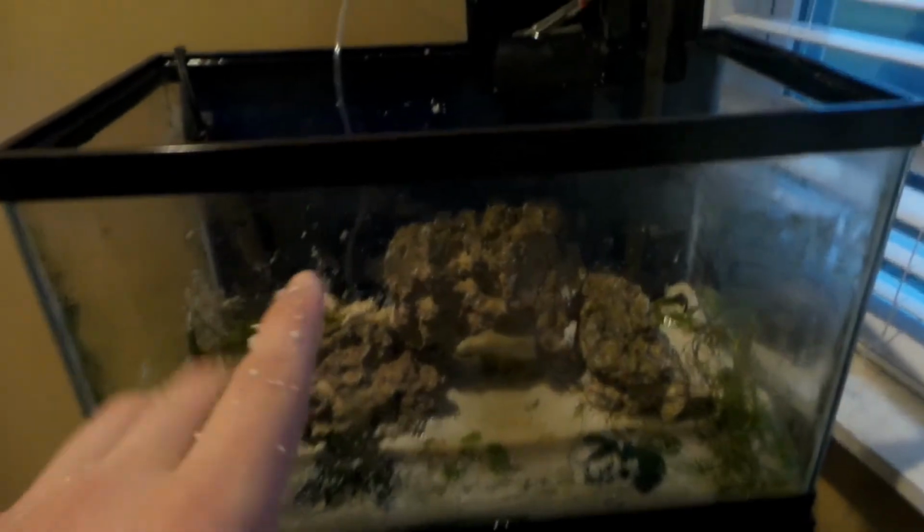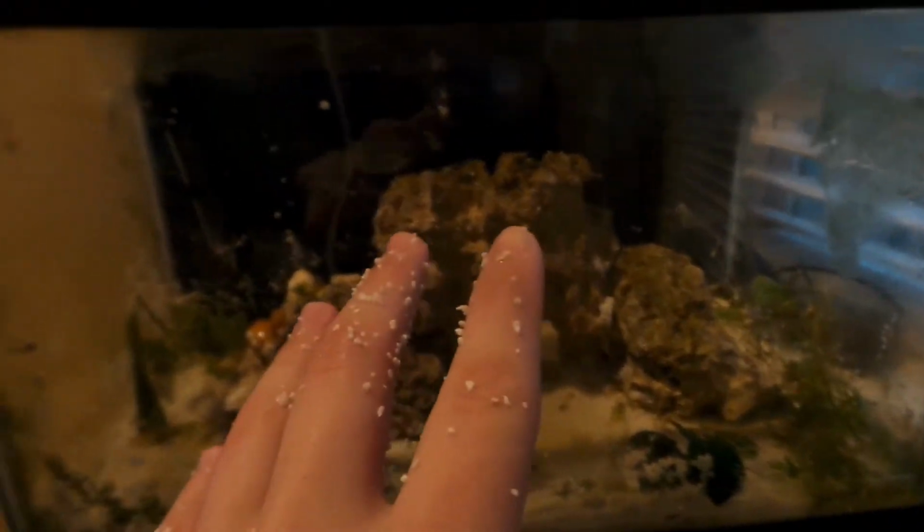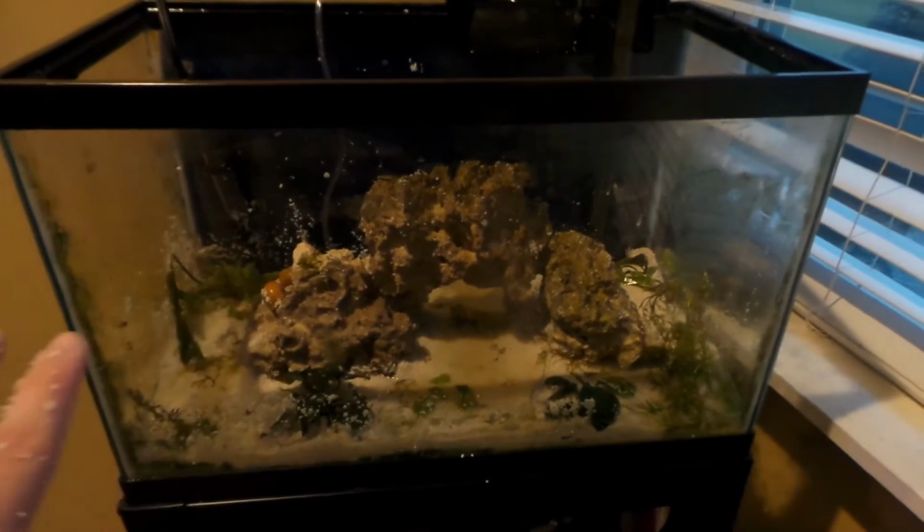Alright, so that is basically it. I couldn't make the rock formation exactly the same. It's almost impossible to do. But, I mean, I think it looks pretty darn close.